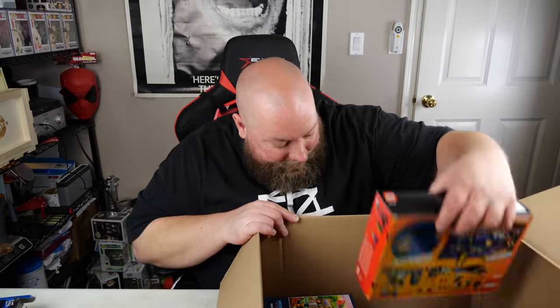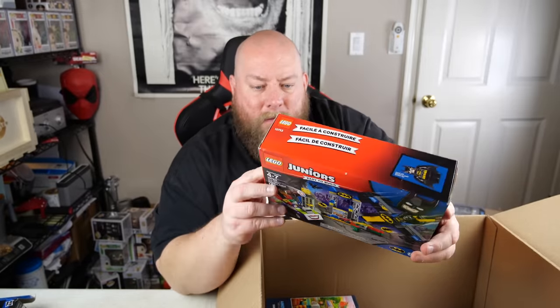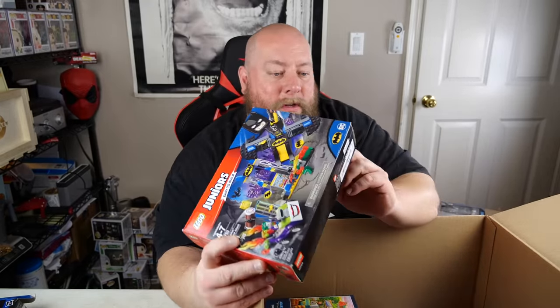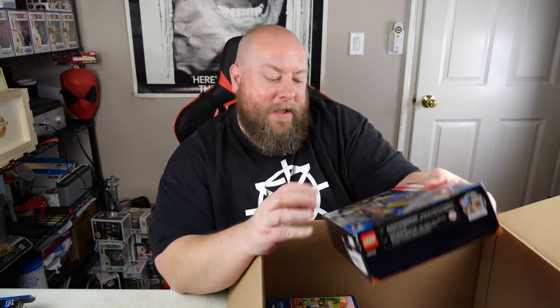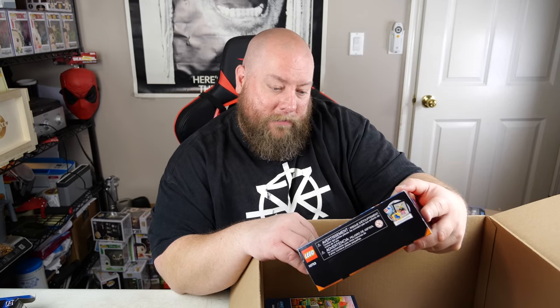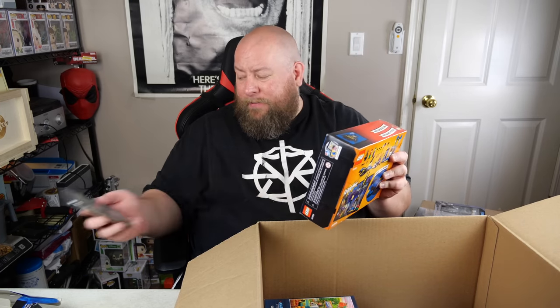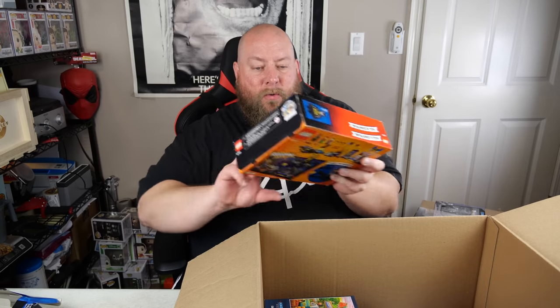Next. Ooh, another Lego. Lego factory sealed. And the box on this one is in really good shape. This one would sell for pretty much full price. We got Batman, The Joker Batcave Attack. Lego Juniors, that one's cool. Let's see what this one costs. This one sells new for 20 bucks. It has a super low rank on it. I mean, this thing would sell almost immediately.